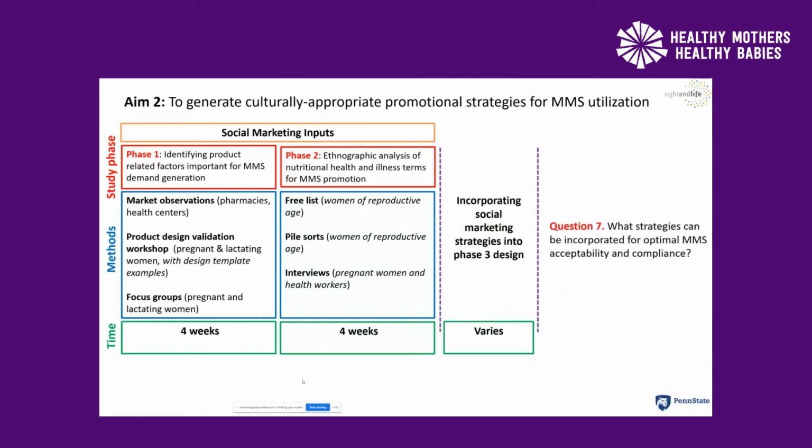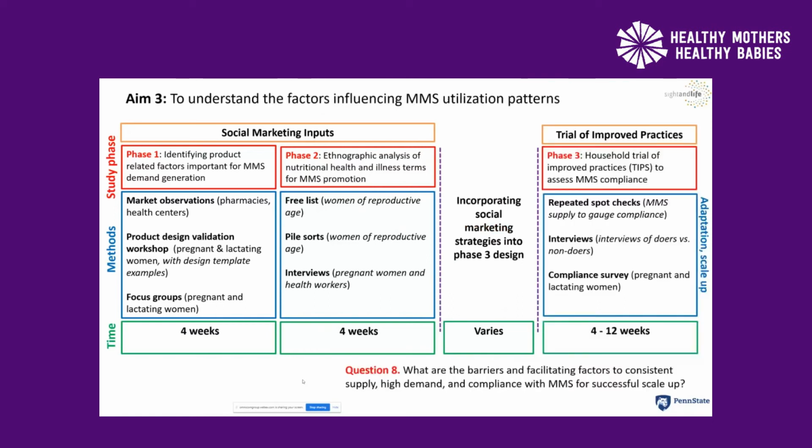Then we build in some time where we can take those findings and develop strategies that will be used in a subsequent household feeding trial. We call this phase 3, which is our household trial of improved practices. For those of you familiar with public health behavioral interventions, a TIPS, as it's called, is sometimes used before scaling up a behavioral intervention. In doing so, in this small-scale trial of improved practices, we can figure out what are the barriers and facilitating factors to consistent supply and demand and compliance with MMS before investment into district-level, regional-level, or even national programming.